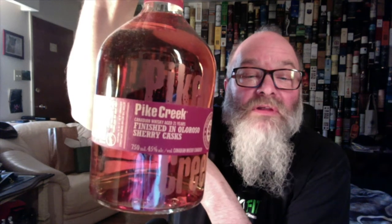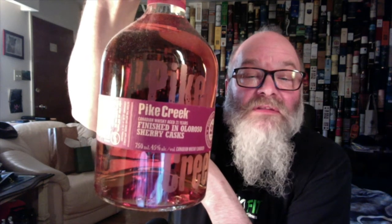But now I have something else that's quite special from the November 2019 BC Liquor Store Premium Spirits release. This one here is a Pike Creek, finished in Oloroso sherry casks. It's bottled at 45%, and it's 21 years old. That's not just a number 21, that's 21 years old. I believe the Oloroso was the finish. I don't know how long the finish was, but it is 21 years old.